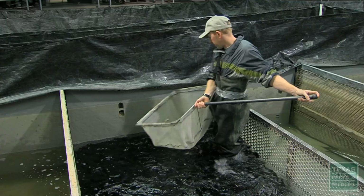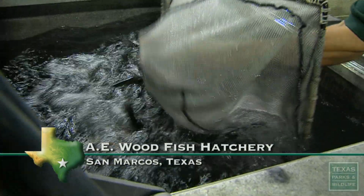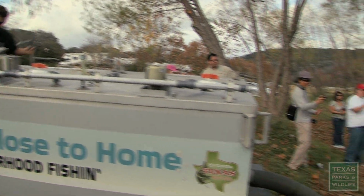It's stocking time at the A.E. Wood Fish Hatchery. The hatchery raises thousands and thousands of rainbow trout. And in the winter, they're loaded up and off to the Guadalupe River. There go the fish.